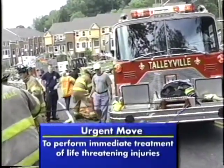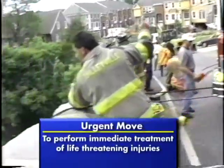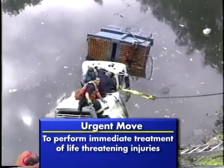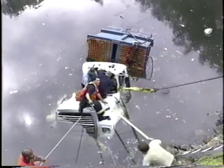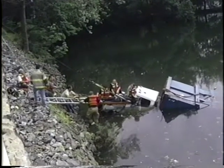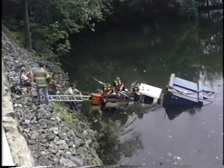An urgent move is required when a patient must be moved quickly for immediate treatment of life-threatening injuries, or for treatments that aren't possible to deliver right where they are. A rapid extrication from a vehicle or an immediate water rescue from extreme temperatures are good examples of an urgent move.